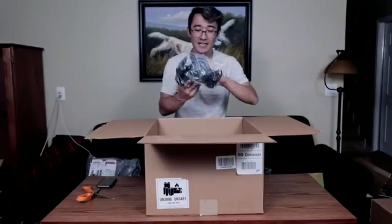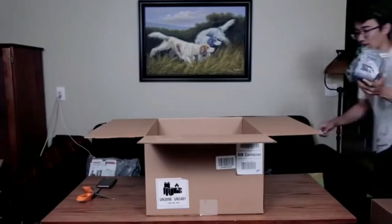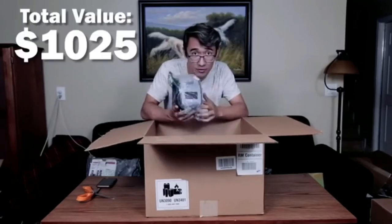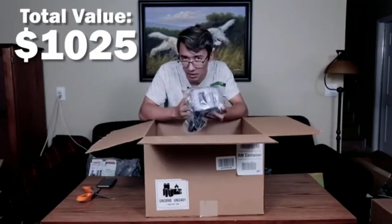And this is actually one of our other big ticket items. What is it called? Okay, it is a Cassida counterfeit detector. Basically, it scans bills and checks to see if they are fake or not. Retail, this thing goes for about $150. I'm gonna say used, you could probably sell it for around $100.